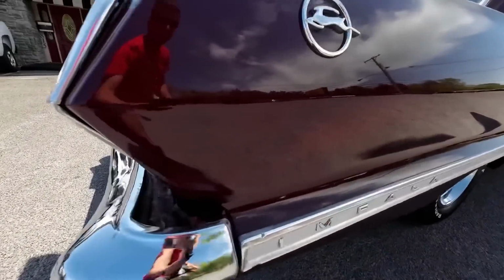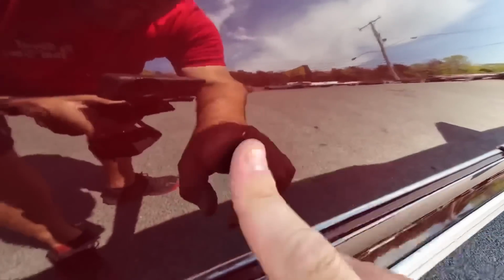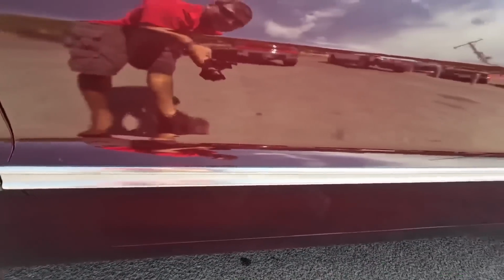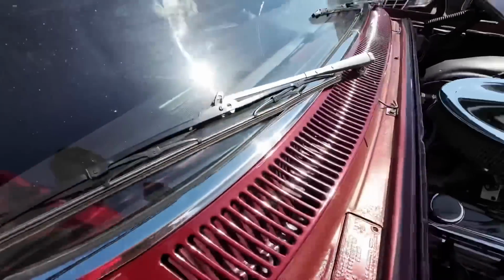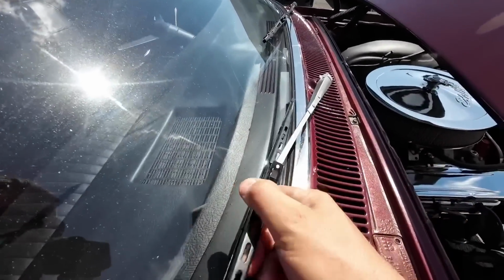Back your midsection. Little spot there. Light little blemish here. It's really small, maybe might not pop up. Another one there. Little scuffs. Like scratch on your windshield, and luckily we didn't add any more.